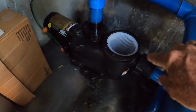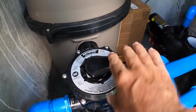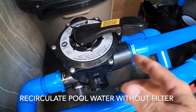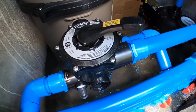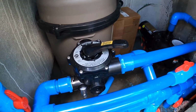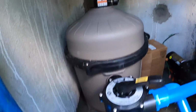over here. And the output of the pump right here goes around to this intake into the filter, where you can do lots of things. You can bypass this filter and just do circulation inside the pump. You can do cleaning inside the filter. You can do backwash. You can dump everything out into the storm sewer for when you're doing your cleaning of your filter and pool. And that's this one. Oh no, this one right here is the return. The return goes up to the waterfall on the very top.